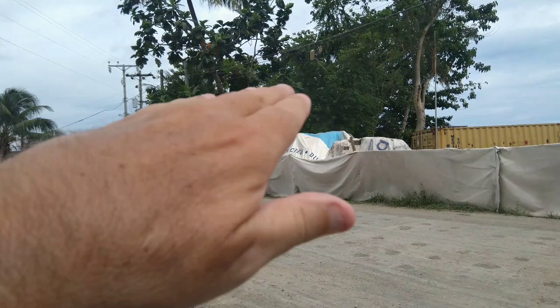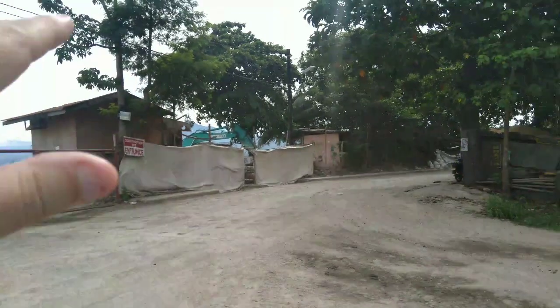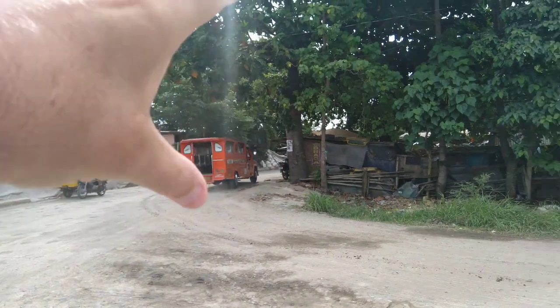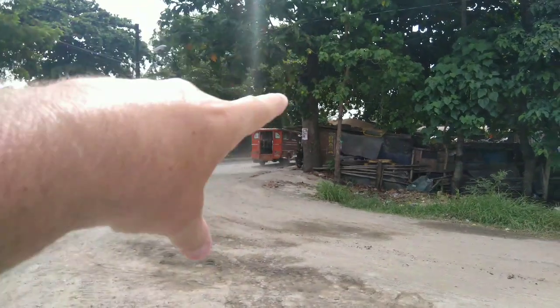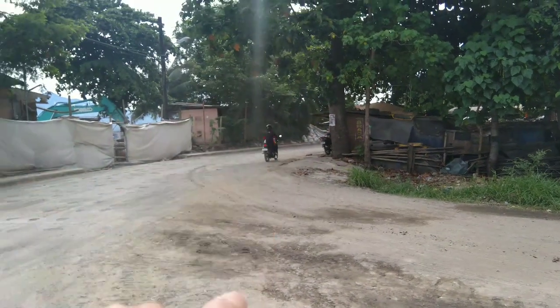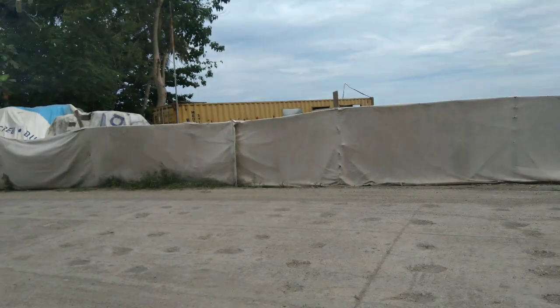Going up this way goes out towards the spur, the Davao spur. So I'm just going to have a walk over here. Down there, as I said, is the Tolamo town. That's where all the people have to get their shopping, their supermarket. But that's going to be a very, very busy junction. So let's just walk across here.